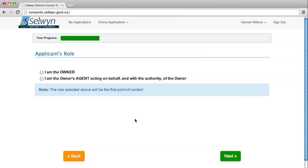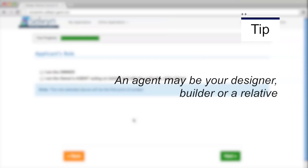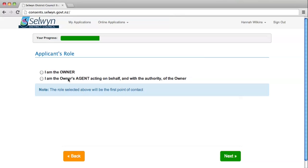Here we need to know your role in the project. You may be filling this out as the owner or the owner's agent. You do not need to have an agent to represent you, but it can be useful, particularly if council staff have technical questions about your application. Choose your answer and move on to the next screen.